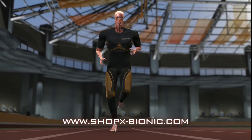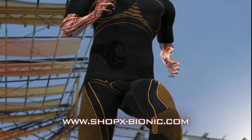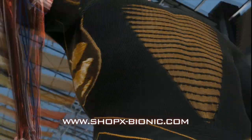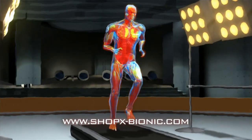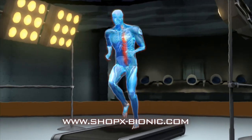And panels of microducts are built in where the body produces the most sweat: the chest, armpits, and back. These panels help channel the remaining moisture and evaporation over a wider surface area on the skin, providing maximum cooling effects.